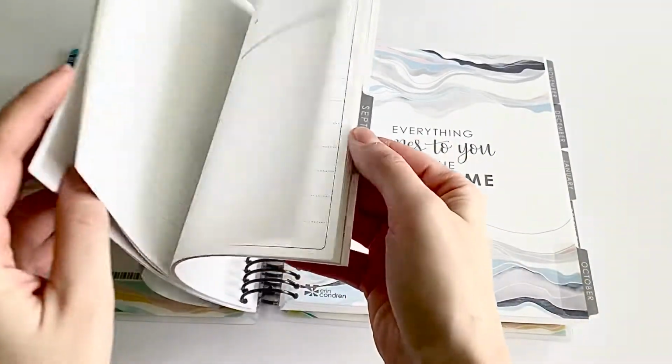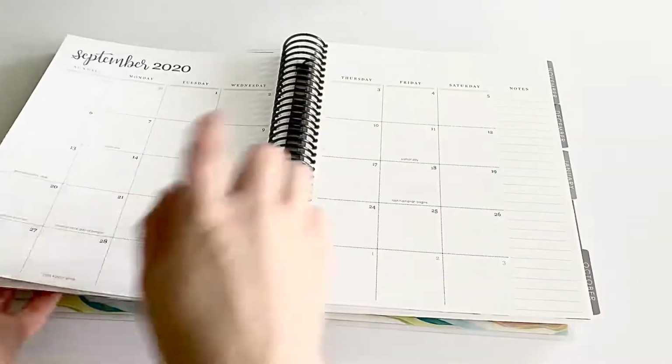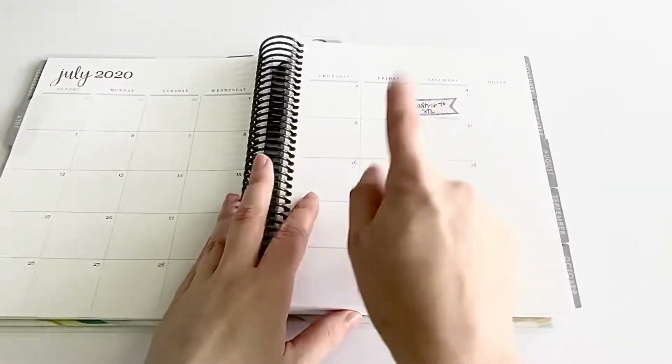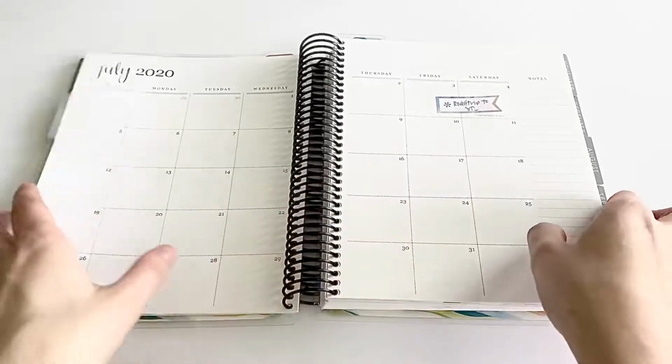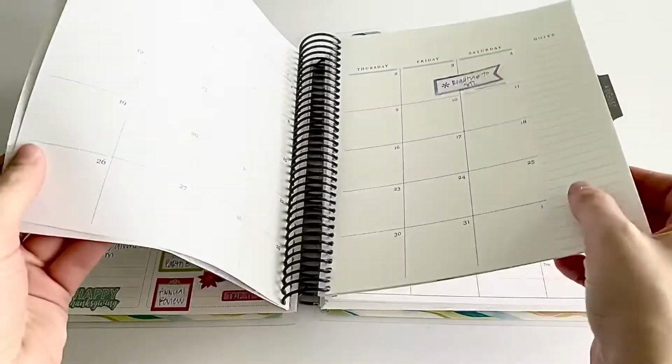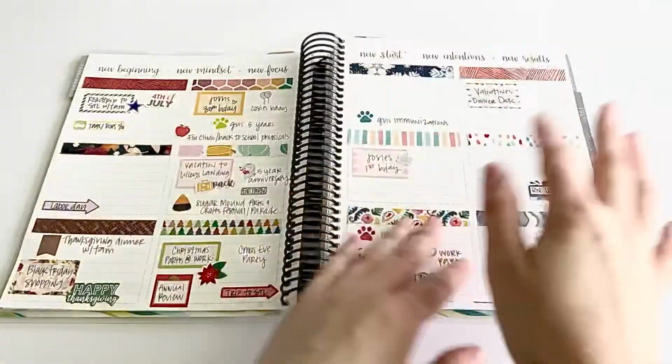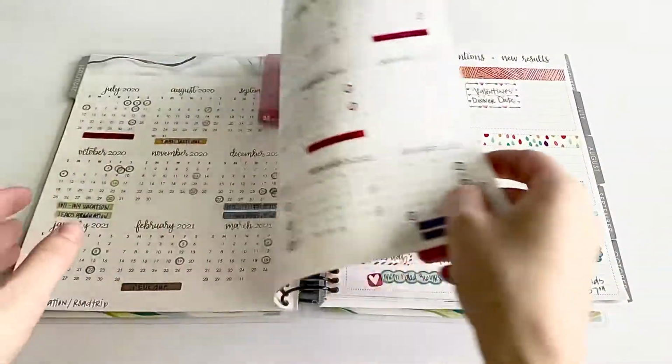I also will try to, on the monthly pages, add Post-its when I know something is going on. Like in July, I went ahead and put that we are going to be road tripping to St. Louis. So I will do that to pre-plan as well. So yeah, that is how I set up my Erin Condren.